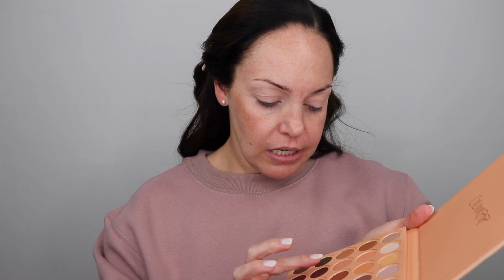So this first one is Stormy. Ooh, that is stunning. This one is New Moon. Oh, look at that glitter, you guys. That is really pretty. This one is Ritual. Maybe I will play with it. I wasn't looking at playing with glitter today, but maybe I will.